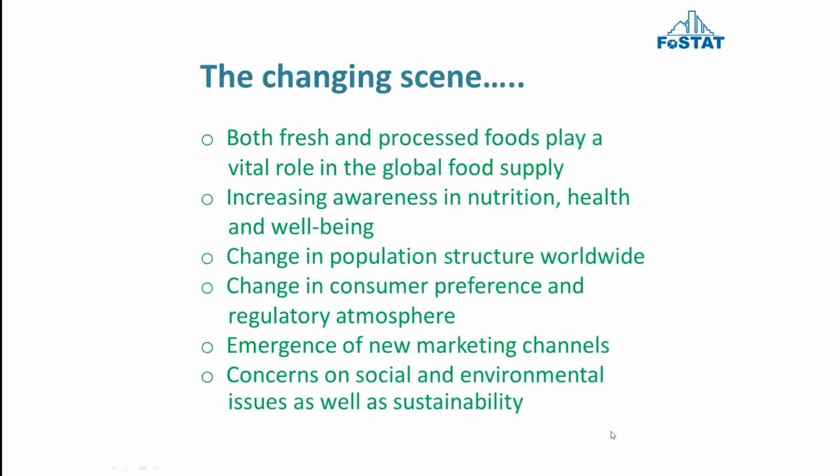So today, I would like to introduce to you some of the innovation that is going on and might help consumers to attain healthier diets or healthier food products. As everyone knows, the scenery of the food supply chain is changing. Right now, both fresh and processed foods play a vital role in the global food supply. This is because of the increase in urbanization as well as the advancement of logistics and the food product distribution chain. At the same time, consumers have become more aware of their health, nutrition, and well-being.